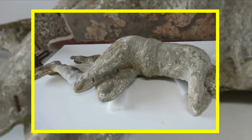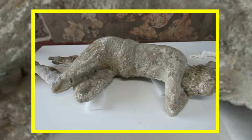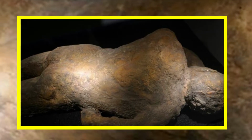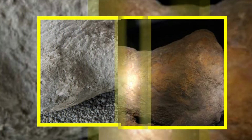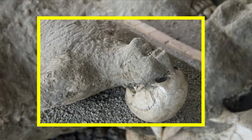Pompeii victims' blood literally boiled due to the overwhelming temperatures sparked by the eruption. Pumice stones the size of softballs rained down on Pompeii following the eruption of Vesuvius. Few victims' teeth are visible in such striking detail.